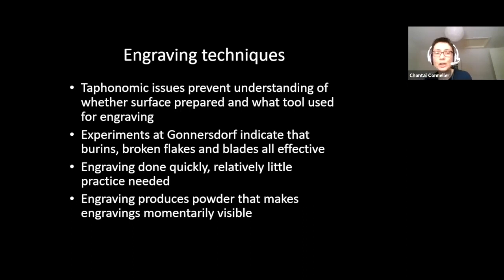And what's very interesting is these experiments showed that the engraving produces a powder that makes the engravings momentarily visible. So even amongst these overwritten plaquettes, drawing something would make it visible, but only briefly, and then it would fade, and the lines would be invisible amongst the remainder of the engravings. So this may suggest these representations were in some way secret, only known to a number of people who saw the engraving, or perhaps that they only had meaning in the actual act of engraving. It was doing the act, the brief visibility of it, and then the fading of it that was important.